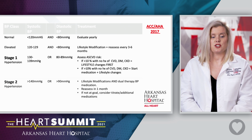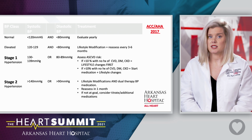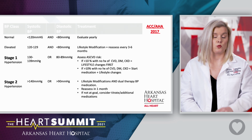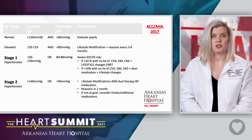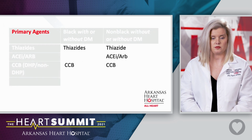They are considered stage 2 hypertensive if their blood pressure is greater than 140/90. And at this point, a lot of times we will end up having dual therapy medications for these patients to help them reach goal. We reassess them monthly until we do have them at the goal, whether you're following the JNC8 guidelines or the ACC guidelines and the goals that they set forth.